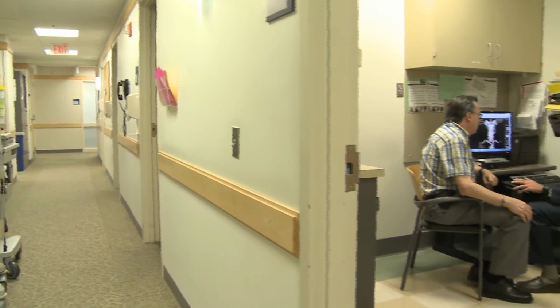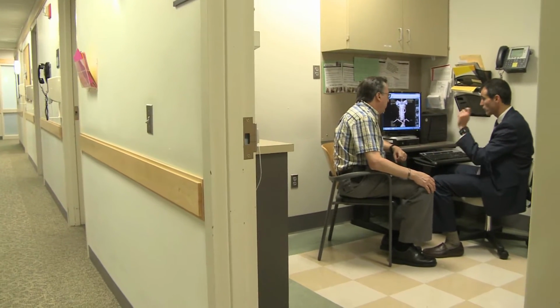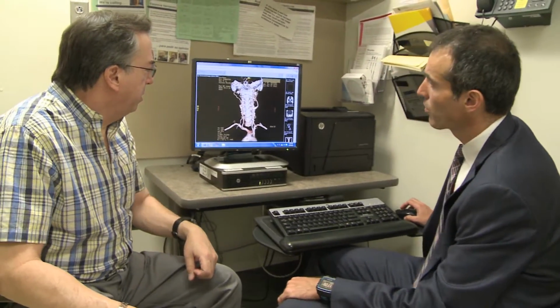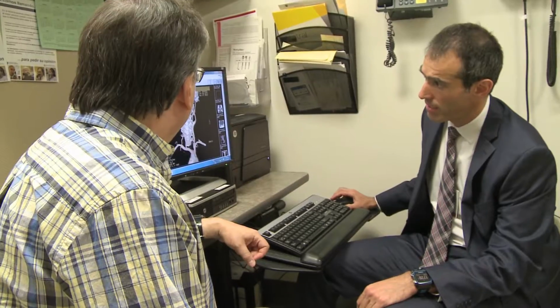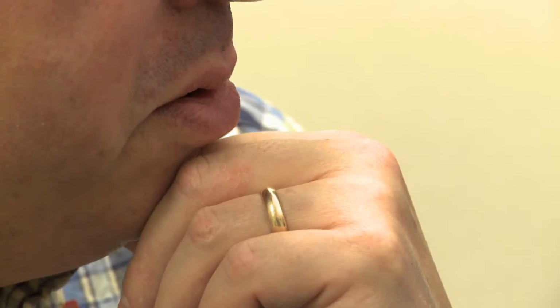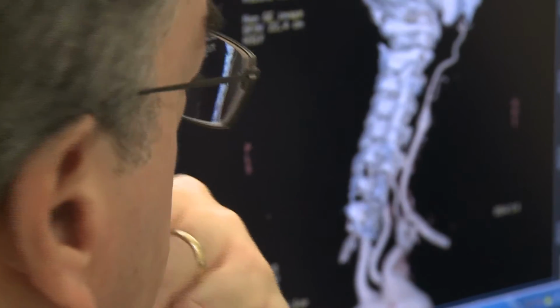Arthur has been diagnosed with carotid stenosis, a narrowing or blockage of the carotid arteries that carry oxygen-rich blood to the brain. It is a dangerous condition because it can decrease blood flow to the brain, increasing the possibility of stroke. For Arthur, there are several procedural and medical interventions to be considered. Choosing what path to take is not at all a simple decision.